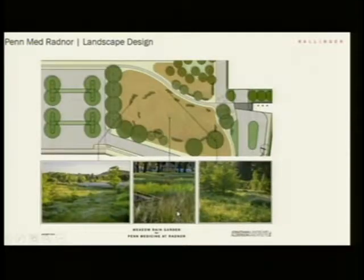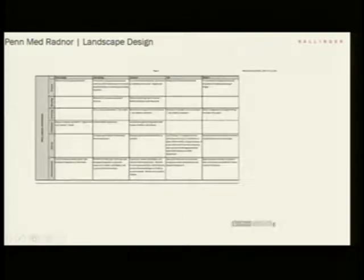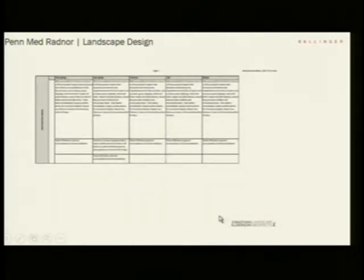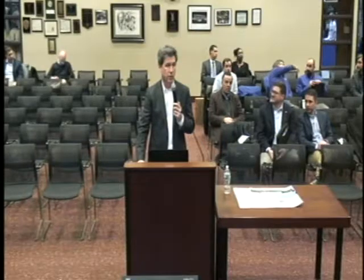And again, some of the ideas for incorporating the rain gardens and the detention. These are just, and Jonathan Alderson is here if you have questions. He's our landscape architect, and these are just the plant lists. So I think that's about it for just an overview, and we welcome your questions at this time.